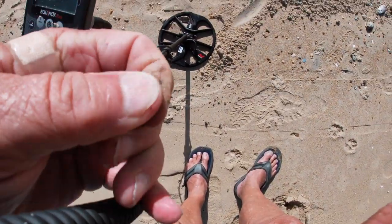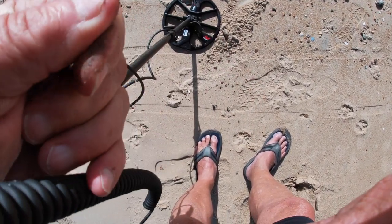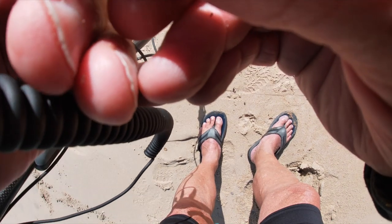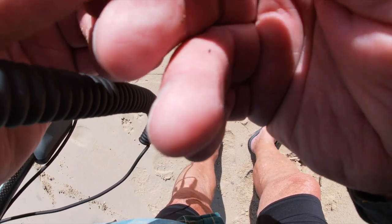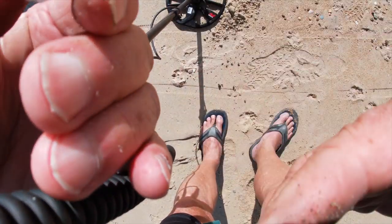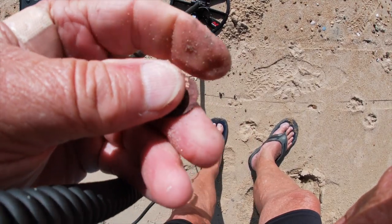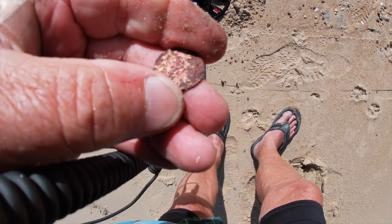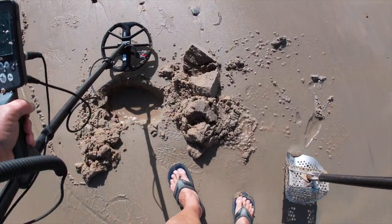I can't tell if it's a wheaty or what. Looks like a modern penny to me. Yeah. I think modern. We'll get a better look when we get home. We got a scratchy 15. Might be a bottle cap.